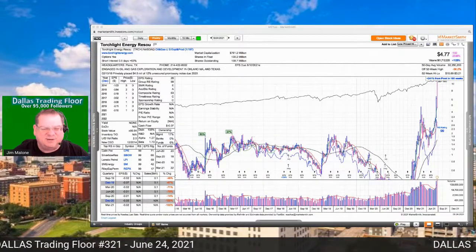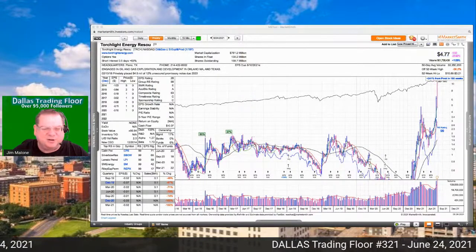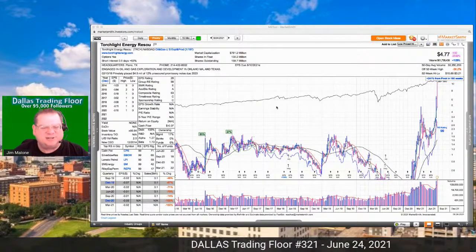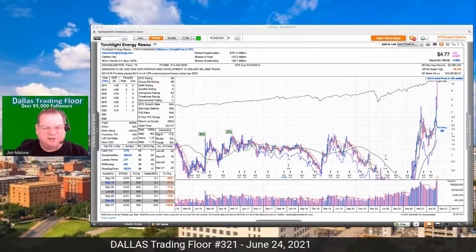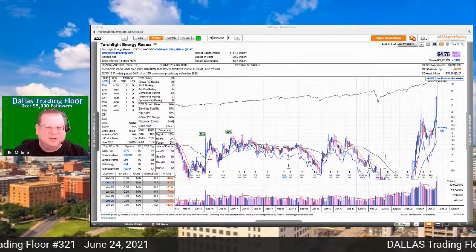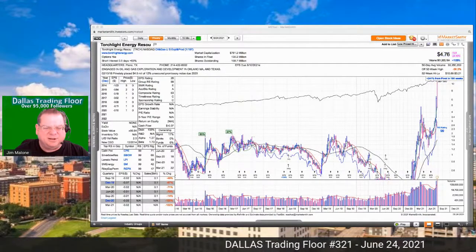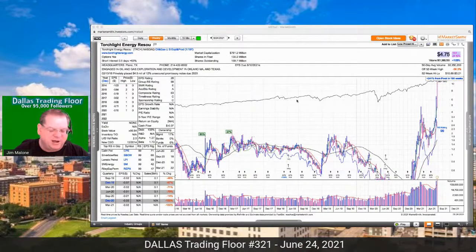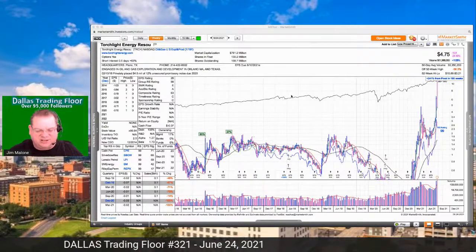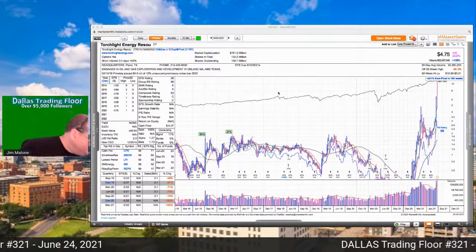33,350,200. That's the average daily volume on this. So the amount of shares that are currently short, 16,675,100, and if we divide that by the total float, which is 130,200,000, there we go. That's going to give us a short interest of about 13%. This is starting to get into the area where we may see another short squeeze.